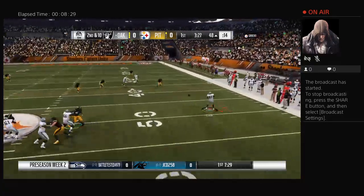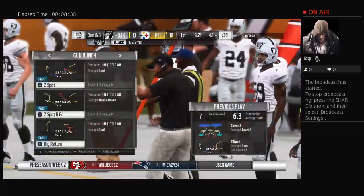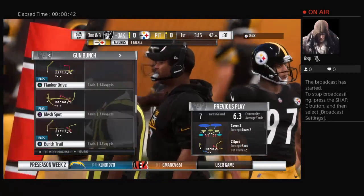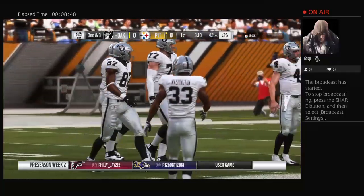Carr again here on 2nd and 10, and complete right side to Cook. And this time he's able to take it down to the 42. The reception is good for 7. It's 3rd down. Let's not quibble about the gain there on 2nd down. That was a positive play because that was a take-what-you-can-get situation. Got out to the tight end. Now it gives them a much better opportunity to convert on 3rd down.